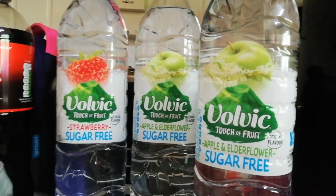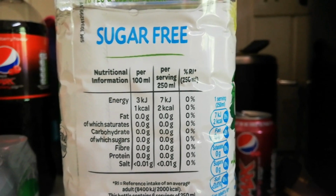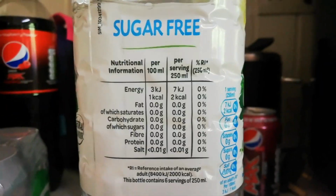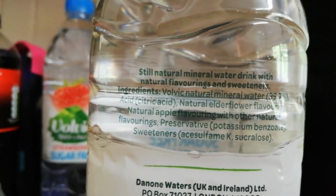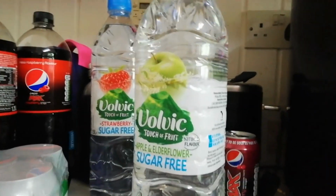These are for the girls for school. Brooke likes the apple and elderflower, and Abby likes the strawberry. Now, they're all sugar-free Volvic Touch of Fruit water. So per serving, there's only 2 calories in it, and there's 0 carbs and everything. Now, I'm sure I saw somewhere... where's the ingredients? There we go. The sweetener is acesulfame K and sucralose, so it is keto-friendly for anyone on the keto diet, but it's not fasting-friendly, so you can't have that when you're fasting. It will break your fast because of the acesulfame K.